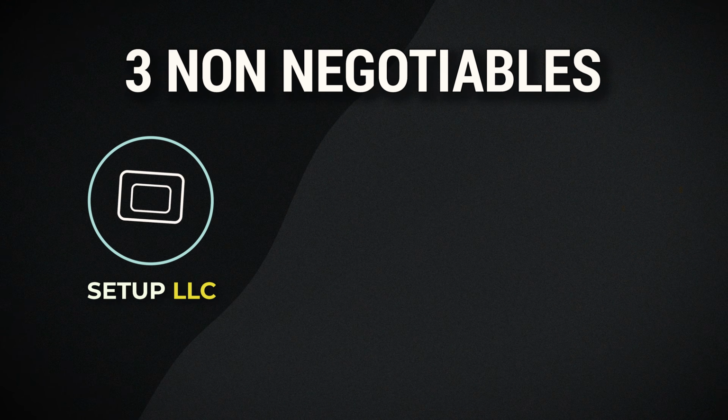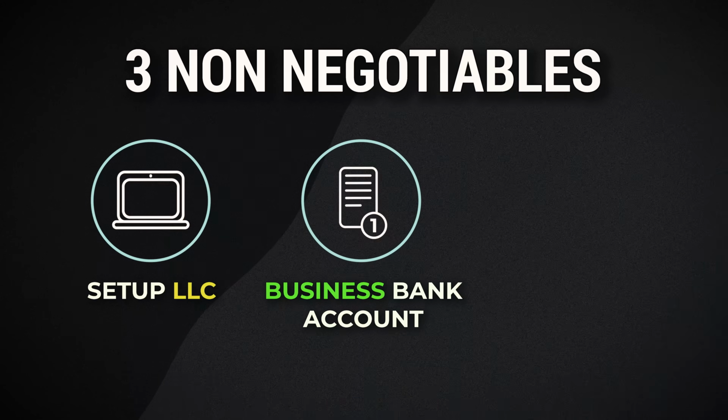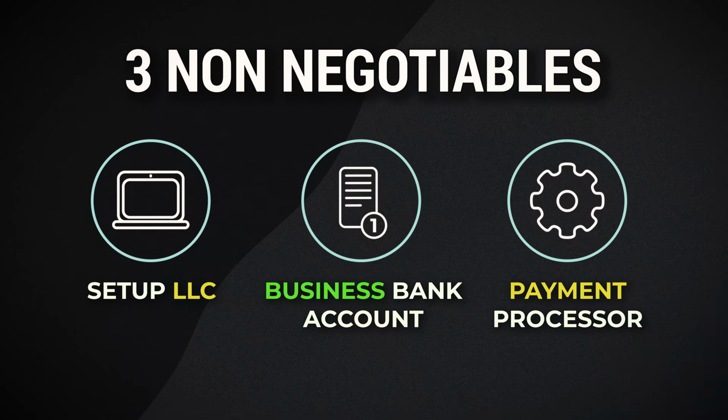Imagine having the proper business structure set up from the very start so that you don't have to go back and correct things in the future. Do you want to know the 3 non-negotiables you need? Do you wish that you knew how to set up your LLC the right way? How about actually collecting money from clients? How do we set up a payment processor and make sure we're not getting screwed over with their fees?